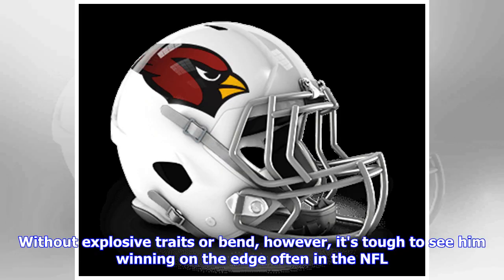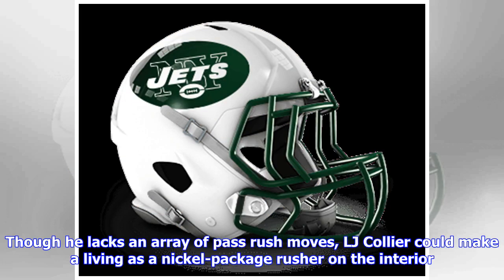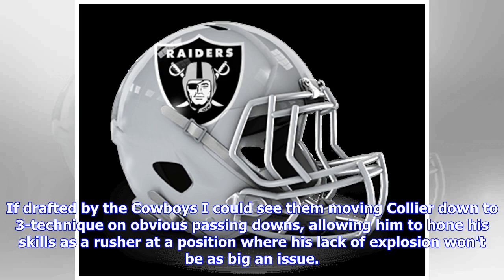Without explosive traits or bend, however, it's tough to see him winning on the edge often in the NFL. Collier will have to accumulate effort sacks, which are much tougher to come by in the league. Though he lacks an array of pass rush moves, LJ Collier could make a living as a nickel package rusher on the interior. If drafted by the Cowboys, I could see them moving Collier down to 3 technique on obvious passing downs, allowing him to hone his skills as a rusher at a position where his lack of explosion won't be as big an issue.